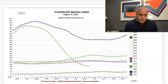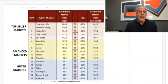However, with that being said, let's take a look. If we break this number down throughout different parts of the valley, then it's a very different reading. So if you look at markets that are still somewhat in a seller's market, Fountain Hills is still really strong. Paradise Valley still very strong. Scottsdale has come down, as well as Cave Creek, a bunch, but in a technical sense, they're still in a seller's market. Some of the balanced areas would be like Phoenix proper, and then we have the buyer's markets, and for these areas, the Cromford Market Index has actually gone below 100.